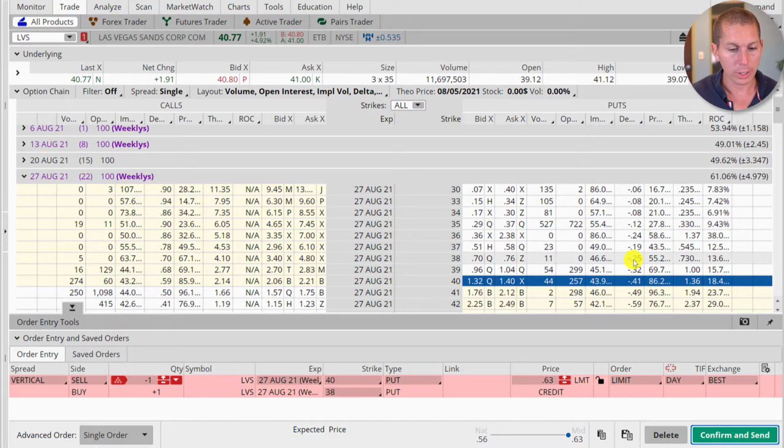It would be the 40-38, $2 of risk, you take 63 cents in, and if I took 63 in, I would be trying to get 65, and I would take half of that. I would manage half of that. I wouldn't let this continue to ride because of that risk. So I'd be looking at something at 30 cents to buy that back. Now, it doesn't sound like a lot, and that's the trade-off here. You get a higher win percentage, and you get smaller wins.